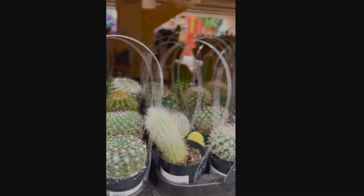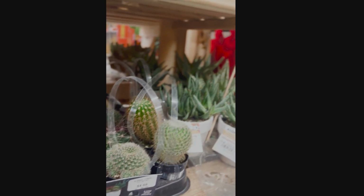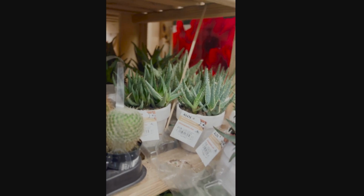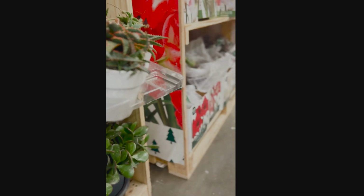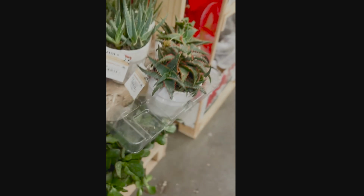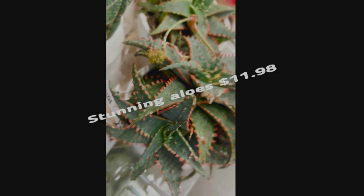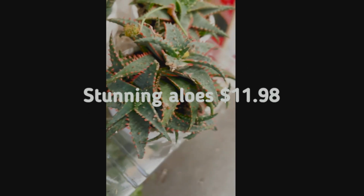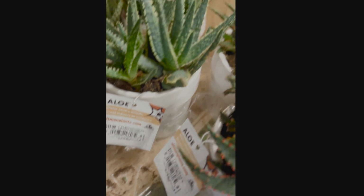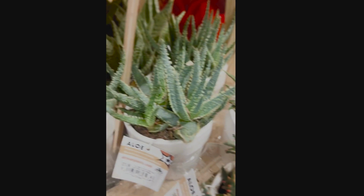Now, guys, while you're checking out the stock, let me know what you would have purchased if you're in this vicinity around the Bronx. This Home Depot is a Home Depot off Gun Hill Road in the Bronx, New York City. Have at it. I did get what I wanted. Stunning aloes. Look at the color, guys. $11.98.